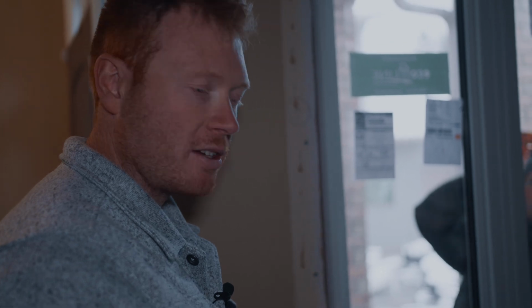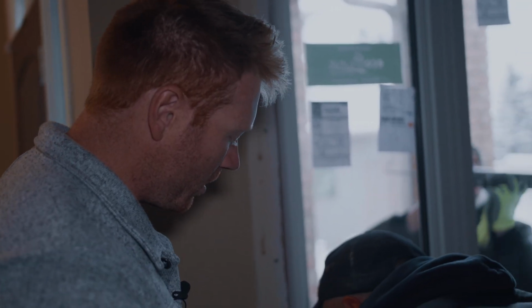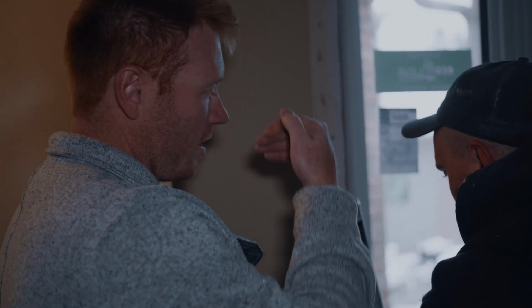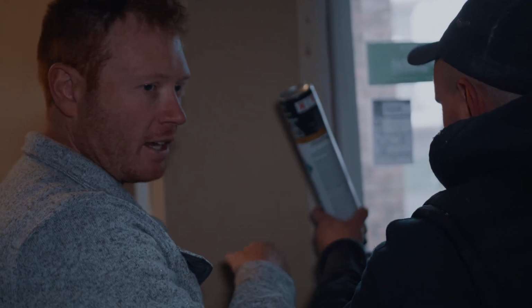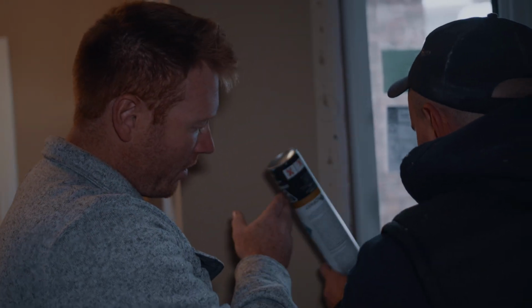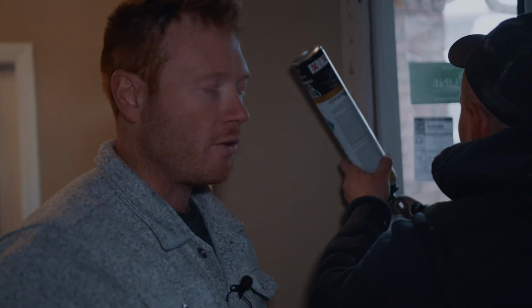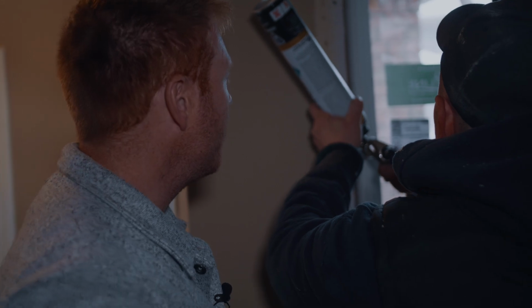We're applying 2 layers of the spray foam. We do an original shot into the front of the window towards the outside of the house. That way you can get all the way inside, and then we'll do another layer closer towards the wall, so that way you get good coverage and you're not going to miss any gaps.